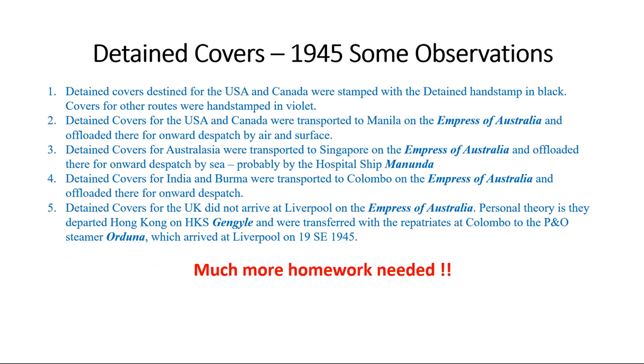Just some observations on this. The two different colours. Covers for USA and Canada were offloaded in Manila and then forwarded by air or surface. Detained covers for Australia went to Singapore on the Empress, probably from there by hospital ship. To India, they were offloaded at Colombo from the Empress of Australia. The odd man out, I think, are the detained covers for the UK, which may very well not have arrived on the Empress of Australia, but rather on the Orduna, as I mentioned earlier. But a lot more work is needed. As I said at the beginning, quite a lot of my work on this has been hampered magnificently by COVID.